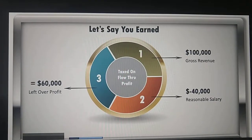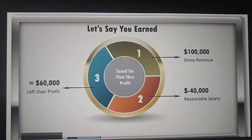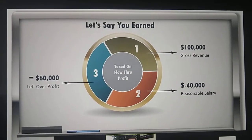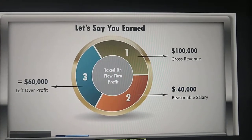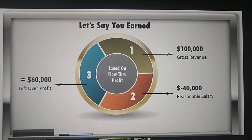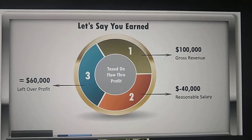makes sense financially. In fact, cut that number in half, drop it all the way down to $50,000 in overall net revenue. It's still going to save you roughly about $4,900 in overall income tax, plus or minus maybe a couple bucks, but about $4,900. That still saves you double what it's going to cost you to file as an S corporation return.